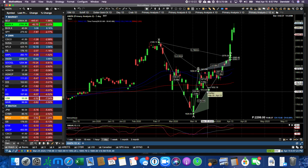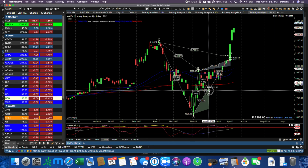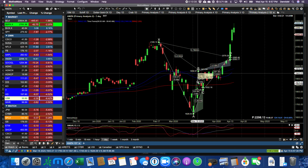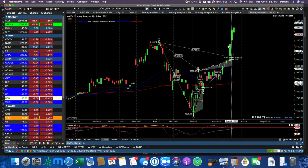And then we had this beautiful pullback, which was just where it would be expected to be. Right back, whoops, let's undo that move. And this one was right into here. So that was a perfect pullback down to 38.2% of the A to B move, harmonic, harmonic, and now it's made both of its targets.